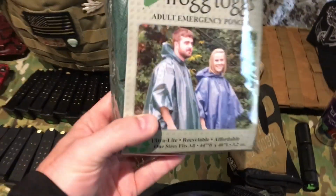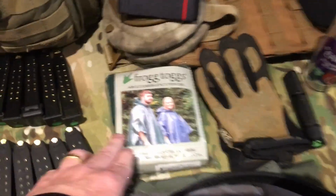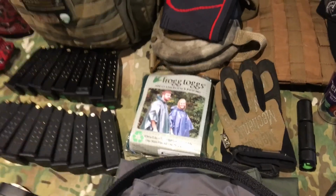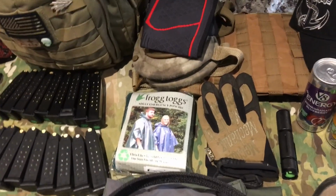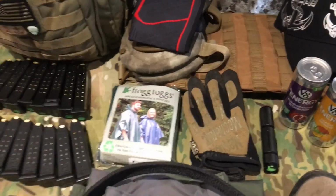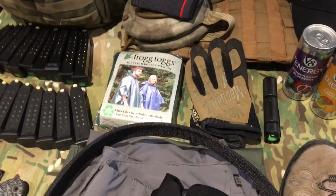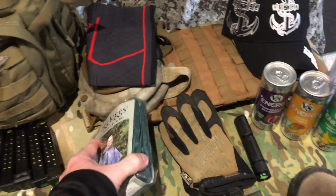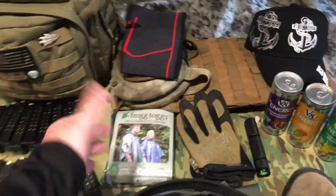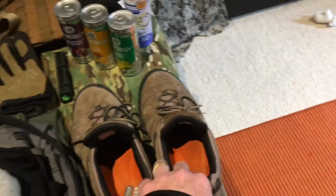All right, the TAC Response website says you need some rain gear, frog togs. Why not? My philosophy is, if you've ever hiked, it's a joke. You're going to get wet no matter what. So if it does rain, big deal. Maybe you get an extra layer of warmth if it's cold and freezing, but you're not staying dry. Regardless of whatever poncho, you're going to get wet anyway. But bring it. Shoes, hey, bring whatever you got.